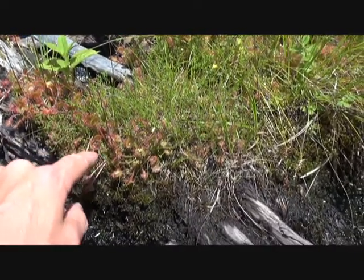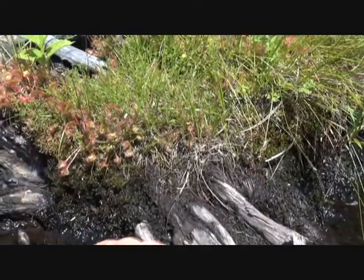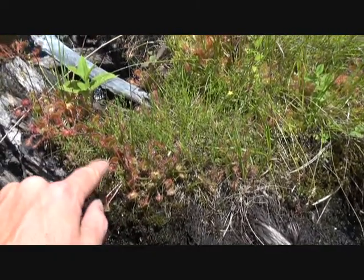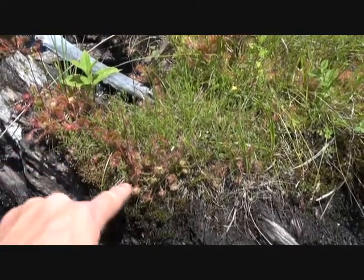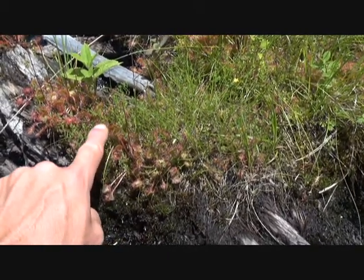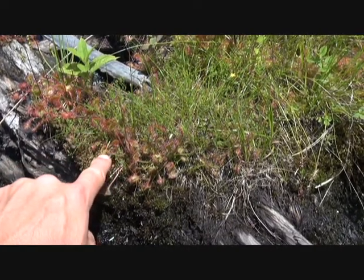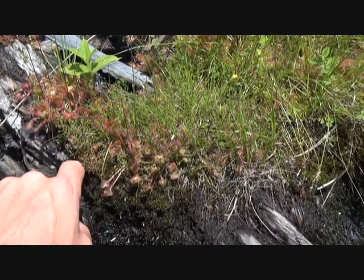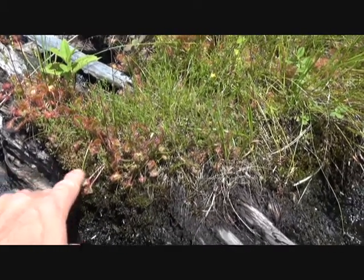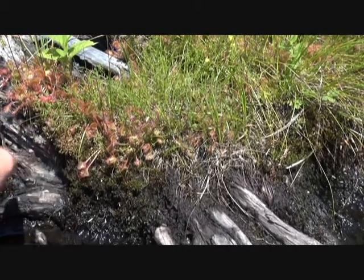So as we can see right here, this is your sundew. And floating away again. You'll notice that each leaf is about a half an inch across here. I hear there's a biplane going overhead towing a glider. We're actually near Waitsfield, Vermont right now.